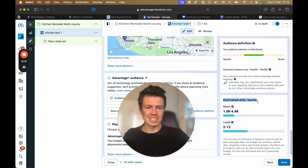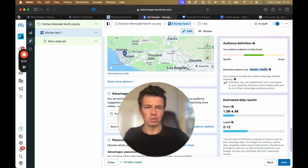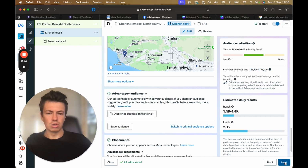It also gives us daily estimated results. This is wildly inaccurate, so don't pay attention to this, because sometimes it will say 0. Don't be afraid, it won't actually be 0, it's just their estimates, and we won't be getting 12 leads per day with $20 ad spend. So yeah, this you can disregard, just ignore. You want this to be over 100,000. This is the only thing you need to pay attention to. Okay, so then let's go to next.